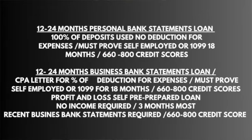So number 3 is the bank statement loan. So we've got a bank statement loan. If you're self-employed and you have 12 to 24 months bank statements, these are going to be lower down payments. So you can get away with like 10%, 15% down. And we can either use 12 months, 24 months of personal bank statements, or we can use business bank statements. Now, when you use business bank statements, we do have to deduct for expenses on that.